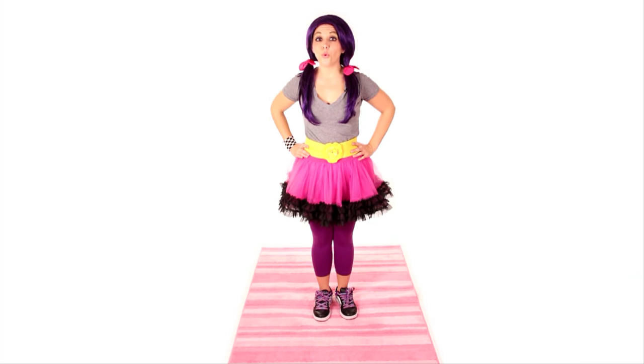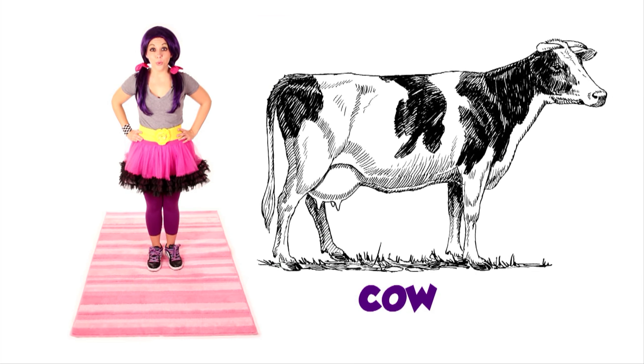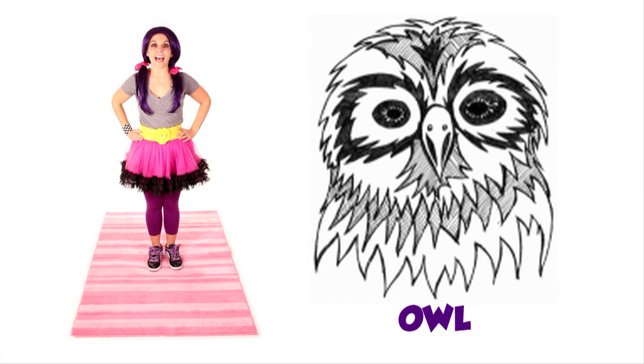Moo. Moo. That's right, it's a cow. Moo. That's the sound a cow makes. Let's try a few more. What about an owl? An owl says, hoot, hoot, hoot, hoot.